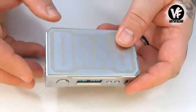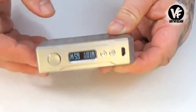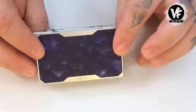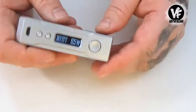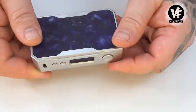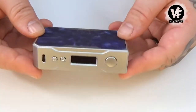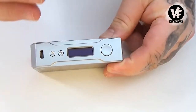Now, jumping away from the Asmodus Minikins, next up is going to be the Voopoo Drag. A lot of people have heard of this mod. It's a very simple mod, kind of boring, but it does exactly what it's supposed to do. And it's just so easy to operate. It's built very well. It's solid. It's not the prettiest looking thing, but for being only $46 and doing 167 watts, this thing just delivers.